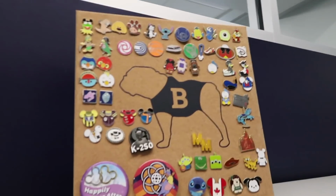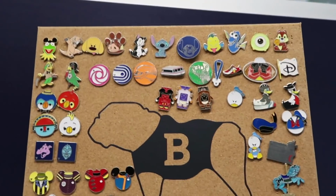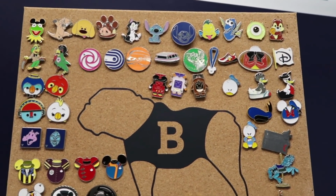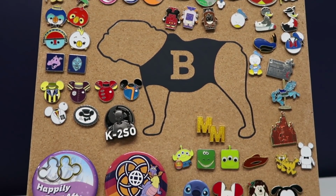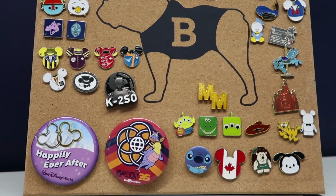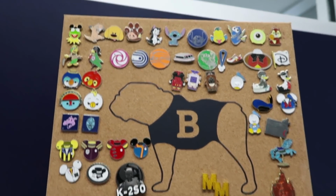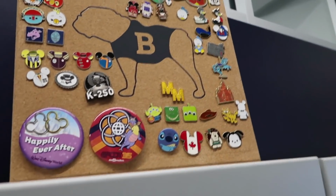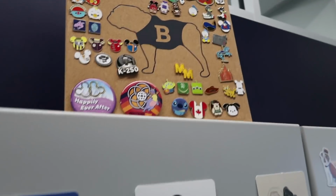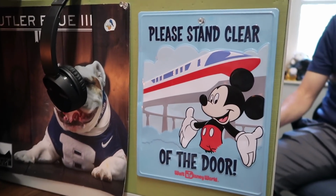And then up here, we went to Disney World. The Cult Marks and the Krauses went together. We did. And we did some pin trading, which is the first time I've done that at Disney in a while. And this is my haul, on a custom Butler Blue Live Mascot Program corkboard. Very nice. There's some favorites on there. If you want to trade, you probably can't, because I love them all. Maybe a couple you could trade, some of those Epcot ones. And then my favorite, please stand clear of the door, the monorail.